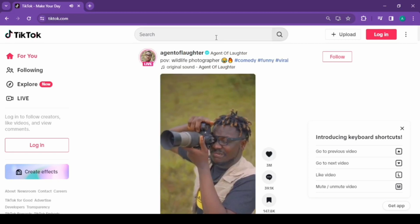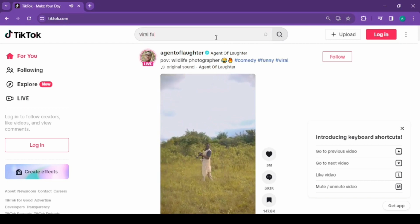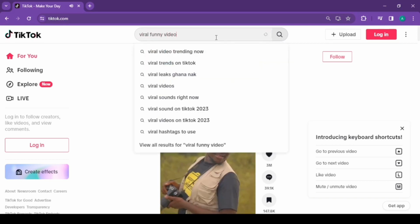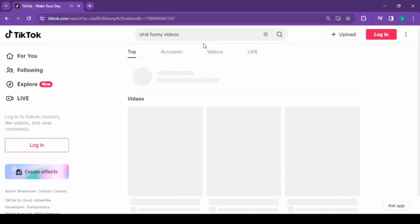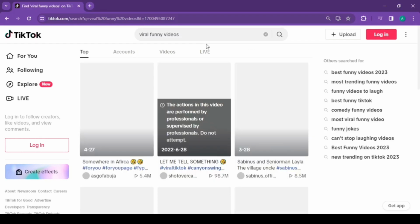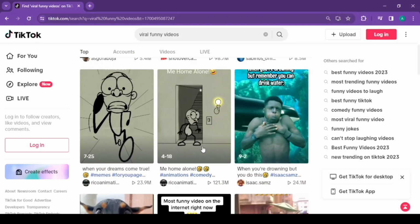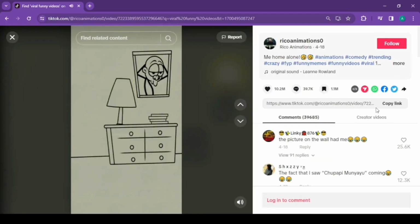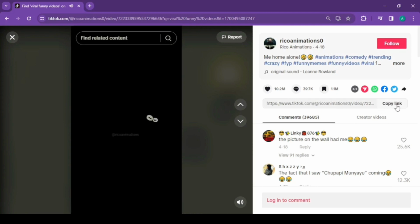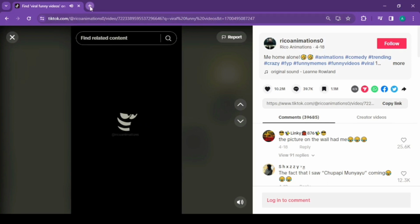So the first step is to head to TikTok and search for viral funny videos. Alright, so we're going to be using this particular one with 121.3 million views. The next step now is to click on the video. The link to the video will pop up. This is the link to the video. You copy the link. For that, you have to take a screenshot of a particular part of the video. Let me take this back.